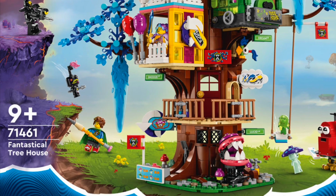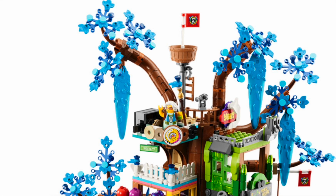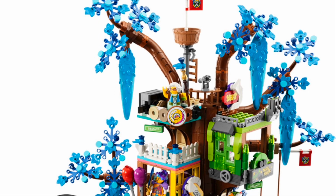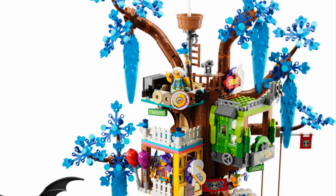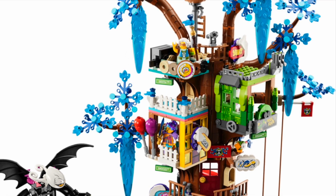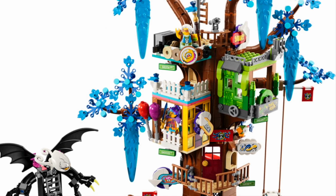You get a mushroom man talking to a mailbox. It's just totally out there. The new blue flower pieces, I do like that. I'm pretty sure that's all a new color for those old flower leaf molds. And again, I think those new long pieces are new as well to the Dreamzzz theme. But yeah, this one is pretty sweet.